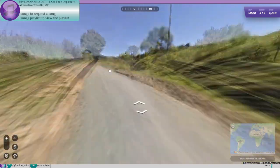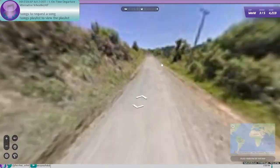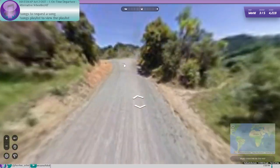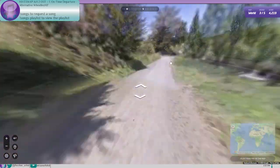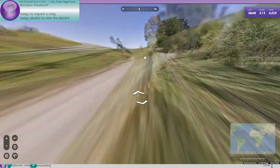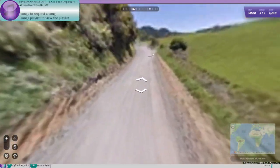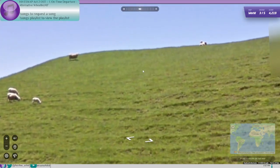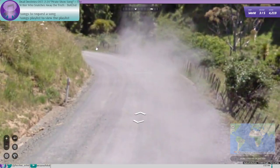Somewhere out in open country. Yeah, there's a lot of dust. So far, nothing really indicates anything. I've got sheep. But yeah, there tend to be a lot of places with sheep, so.